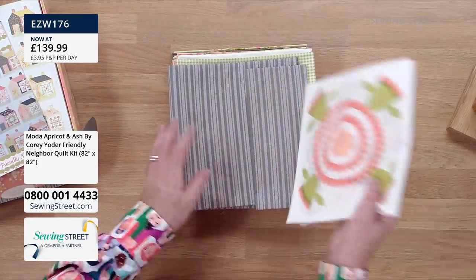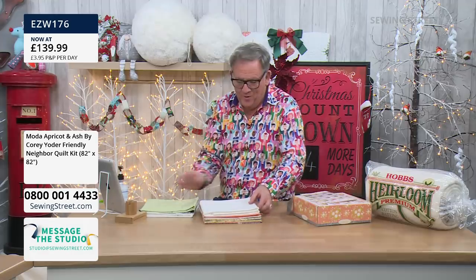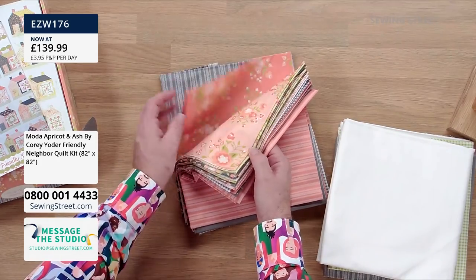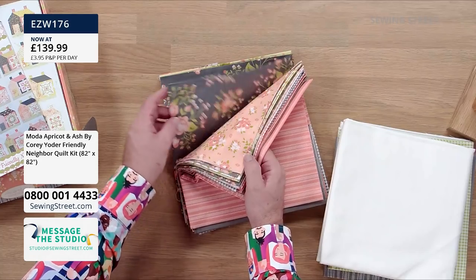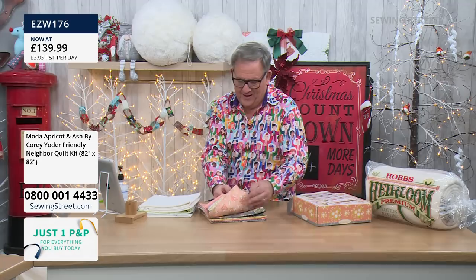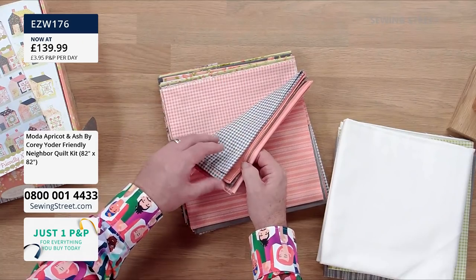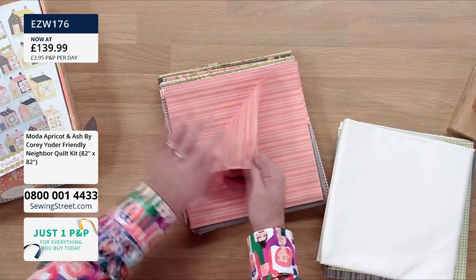Then I'll come back to that one in a minute. You get all of these fat quarters, right? Now, that's funny, isn't it? Because you get 16 fat quarters, but you do get 24 of the motifs. But they're all Moda, 100% cotton, machine washable, quilting weight fabric. Beautiful, isn't it? So you get all of those.